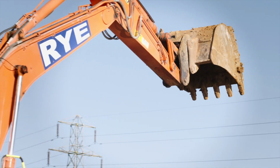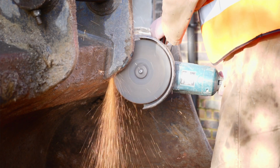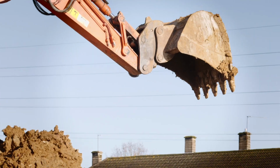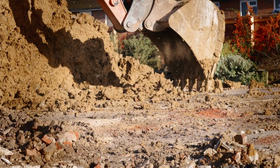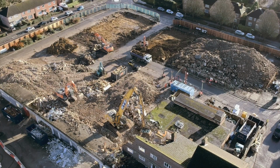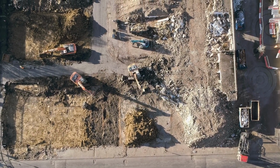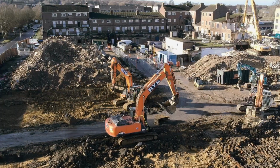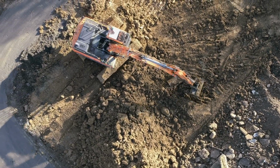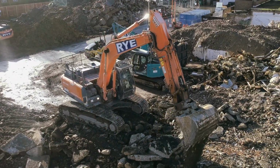At RYE, the sustainable standard is important to us. Wherever possible, we will try and reuse the existing building structure. We will crush the concrete, screen it and reuse it for pile mats, some of the substructure to the next development. Ultimately, it reduces transport coming in and out of the development, and it's less of an impact on the local community. Behind me you can see some of the demolition equipment that we use. This includes excavators with buckets or high reach excavators to get to some of the higher, more inaccessible areas.